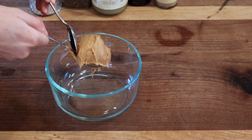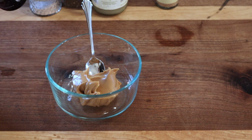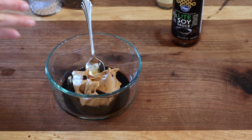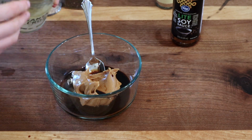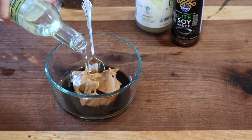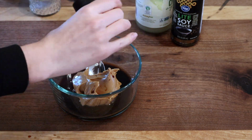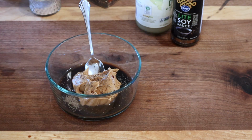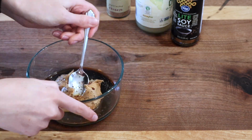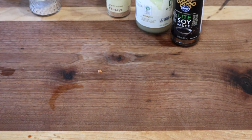So I'm going to start with about a half a cup of peanut butter, 2 tablespoons of soy sauce, a splash of lime juice, and then 2 tablespoons of rice vinegar, 1 tablespoon of maple syrup, a little pepper, a little garlic, and then about a teaspoon of sesame oil. Let's give that a good mix. Alright, and then into the microwave for like 30 seconds.